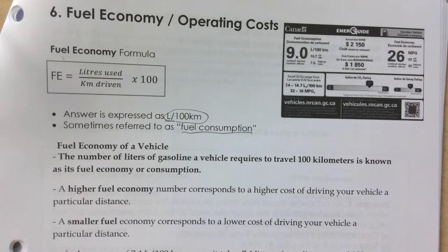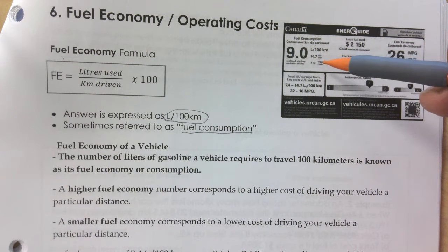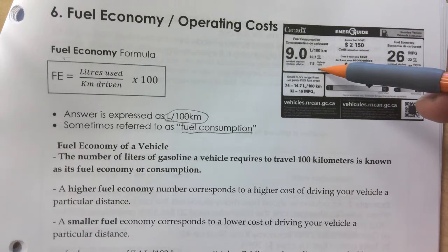Yeah. Sorry? People barely go on the highway? Not quite. Yeah, Brunel. It's hard to get, but this is telling you the car is using 10.7 liters in the city for every 100 kilometers.